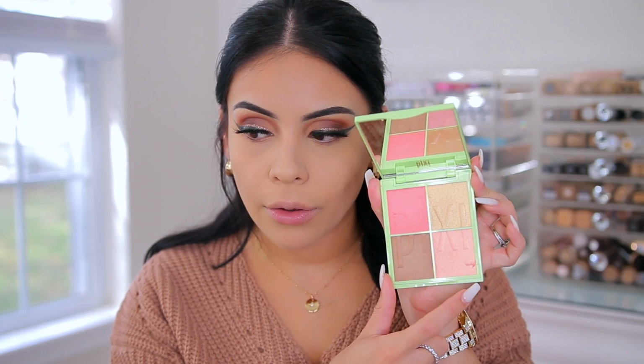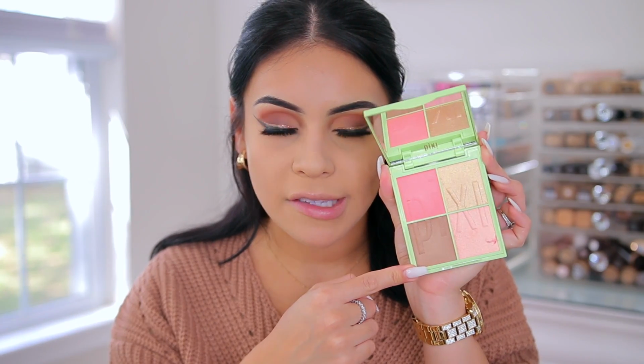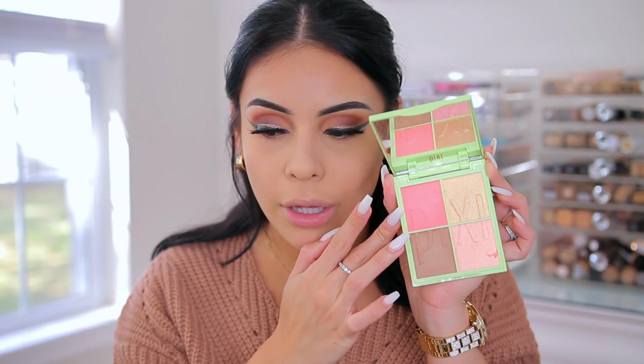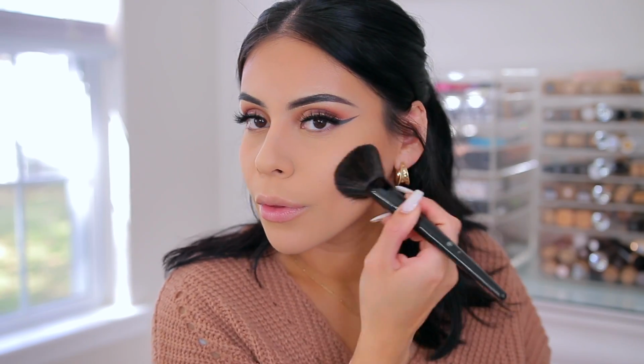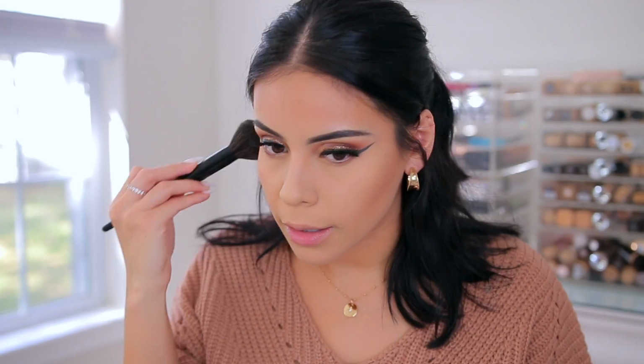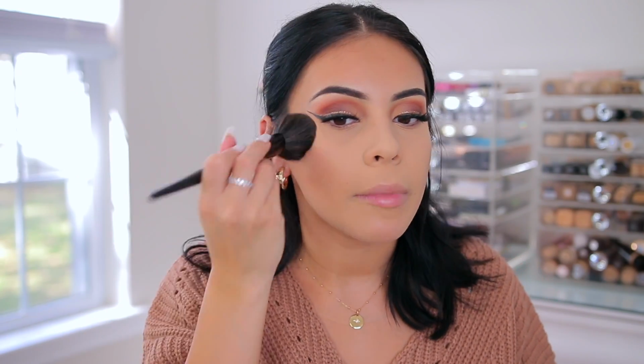I already dug my nail or something in here already, but because of this golden highlighter, I'm honestly not too crazy about these two colors, just kind of judging them myself, but I'm gonna use them today anyway. I'm gonna use this bronzer to set my cream bronzer. I don't really like that blush, to be honest. That's just not my vibe. So I might use a different blush, but I'll use the bronzer and the highlight. It's really light, it's not gonna give you any crazy amount of color.